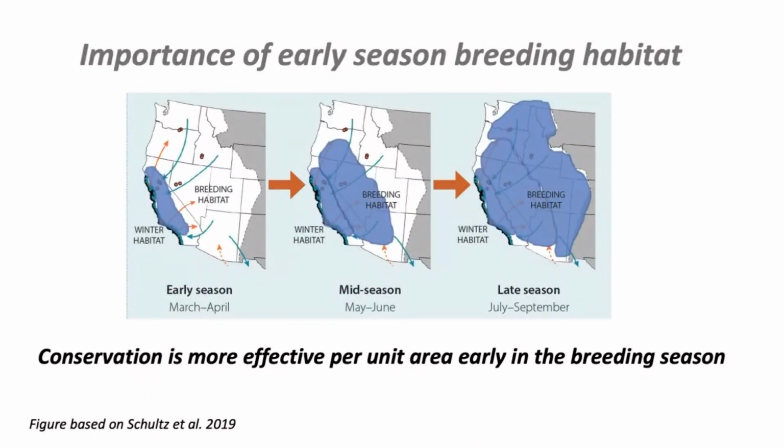By that same token, we also know that monarch land use expands as the breeding season progresses, and that increases the total target area for habitat restoration. And so managing early spring breeding habitat may also be more efficient. And this is because the per unit area effective habitat is greatest in the spring.